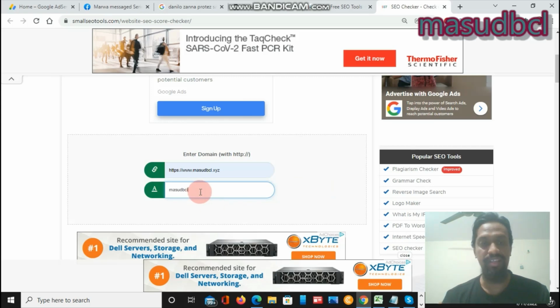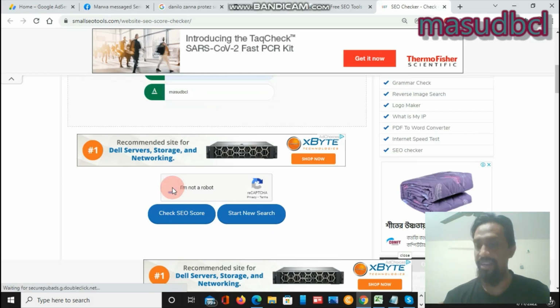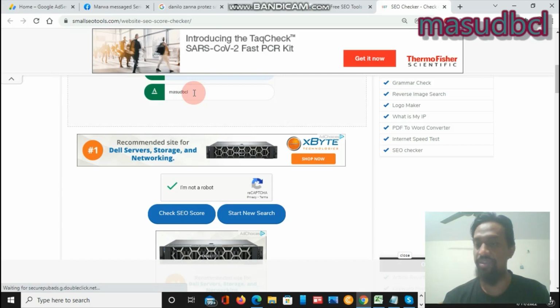The keyword is the username Masud BCL, and whenever I register with a new website, I always use this keyword. And finally, click on "I am not a robot." You will give your client's website's main keywords, or your own website's main keywords, which you are trying to rank.